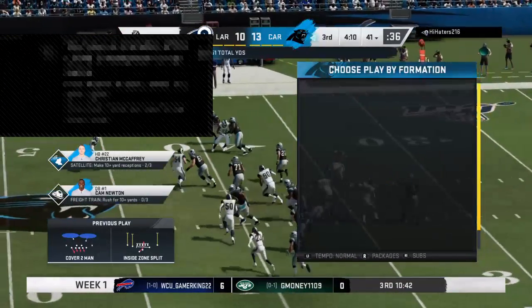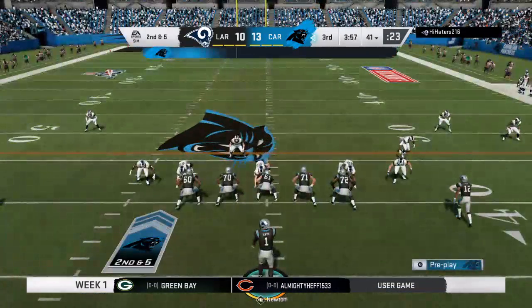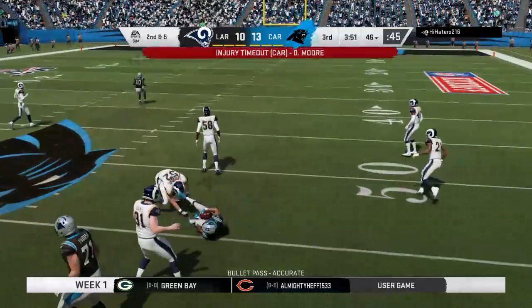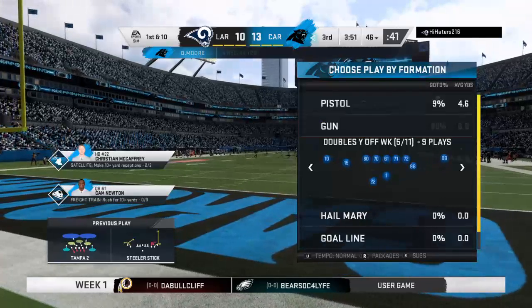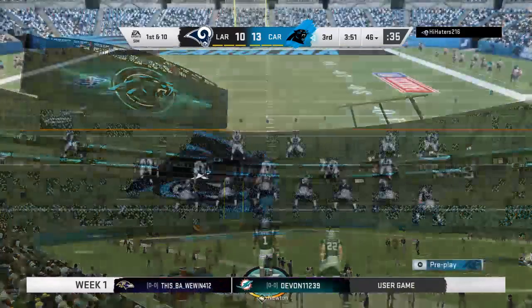Tough first half for him, unable to put up the numbers he's used to producing. But with a guy like him, you and I both know it just takes a couple of explosive touches for him to make an impact on this game and on the stat sheet as well. From the 41, Newton to the right side, and he's got more, complete. Now, after the completion, we're going to get a timeout, an injured player. Hate to see this. Week 1 of the season.